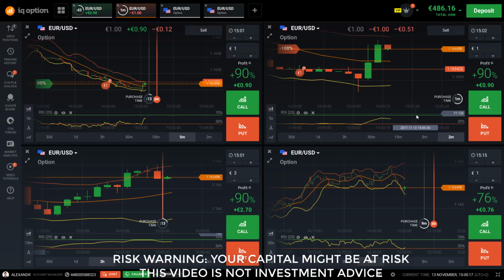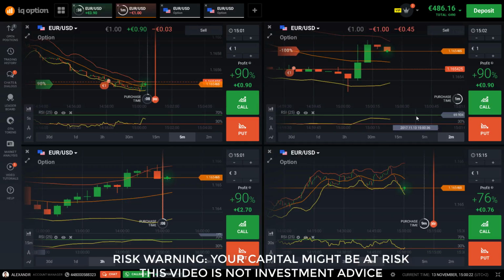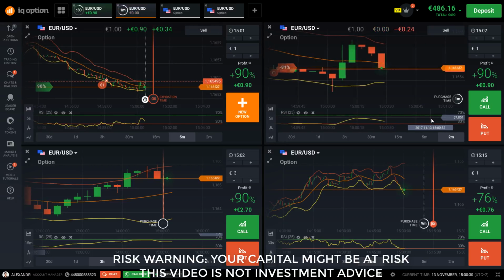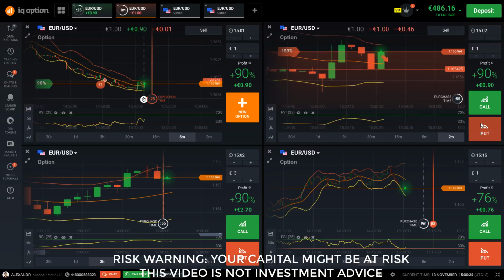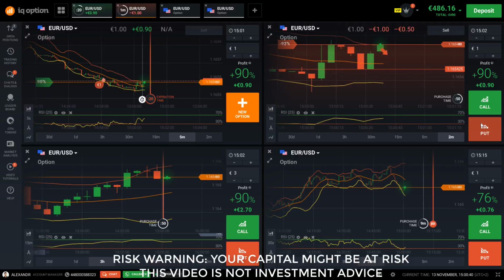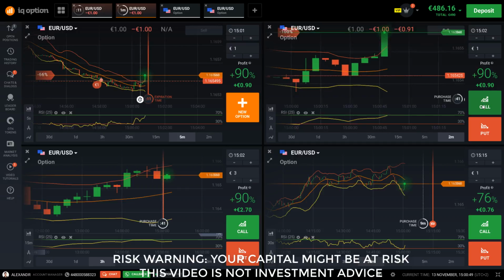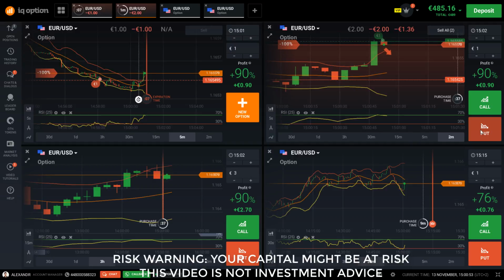Now green is popping up, so even for the left top window it is unclear whether it's gonna come down or it's gonna go up. Kind of undecided now. Okay, it's decided to go up.